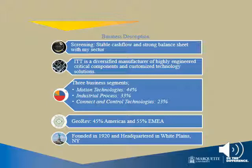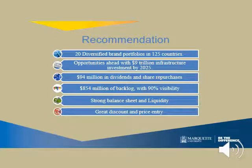The company earns 45% of its revenue from the Americas and 55% from EMEA. The company was founded in 1920 and is headquartered in White Plains, New York. Now moving on to my recommendation.